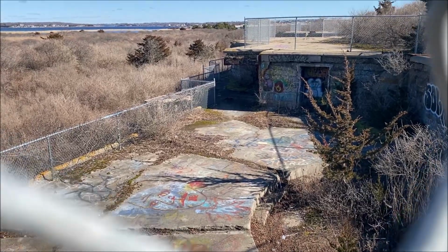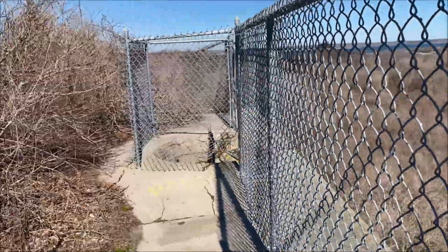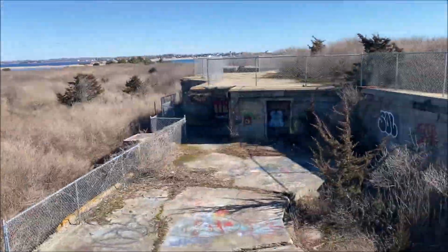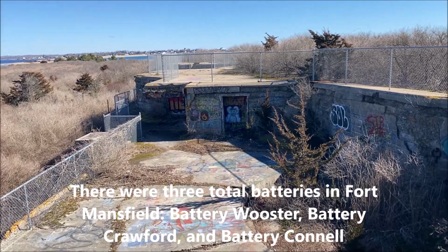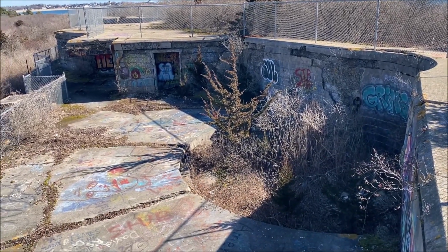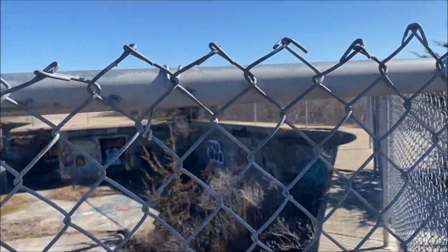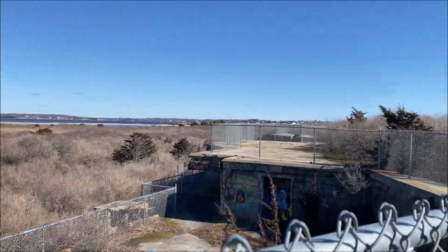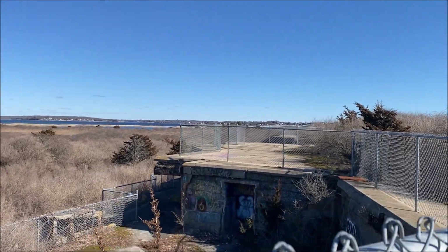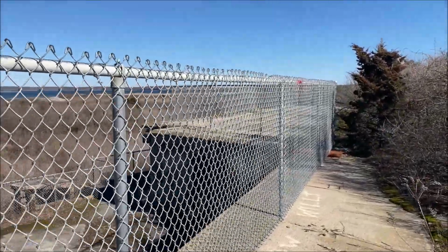So as you can see, this is a pretty decent sized fort, and it kind of reminds me of Fort Weatherhill, which is actually another Rhode Island fort in Jamestown, Rhode Island. Kind of gives me that vibe. You can see right here, it's got the batteries. It's got some rooms inside, which I'm hoping we can get into. Pretty cool looking fort. But as I said, this thing was built in 1901, part of the harbor defenses of the Long Island Sound, and was one of many East Coast forts built under the Endicott Board. Now these forts stretched all the way up to Maine, and I've actually been to a few of those too.